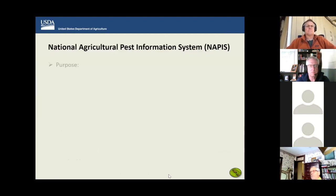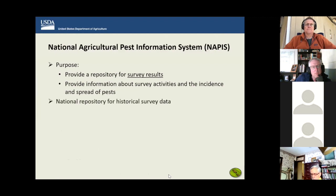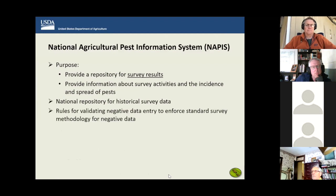So NAPIS contains survey data. I know I'm running short on time here, so we'll try to speed this up. Survey results, it is not distribution, just making sure that that's clear to everybody here. And it provides information about that survey point in time, a national repository for that historical data. The negative data is validated, as we talked about, and negative data checks back to the correctness of the data.